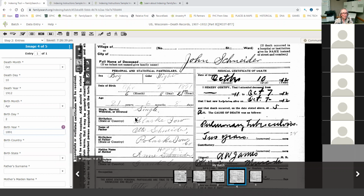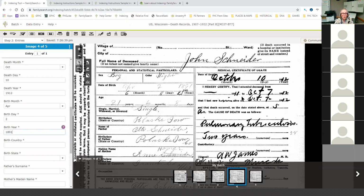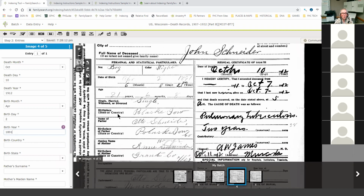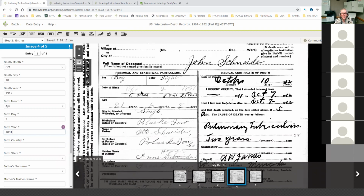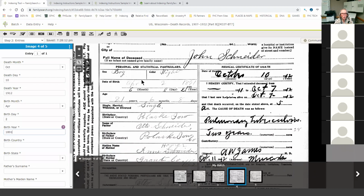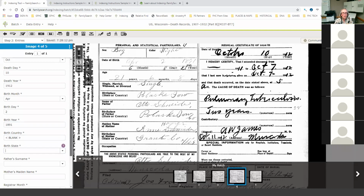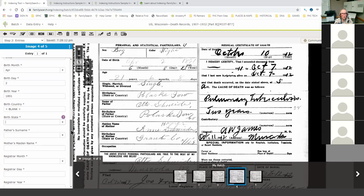1891. And then I'm going to look for the birth country. So down here it says state or country. And the birthplace is, so this is a county. Pulaski, Iowa is a county and a city, so I'm not going to put anything in for the state because I cannot assume that Wisconsin is the state. So it says state or country. So it's right, Pulaski, Iowa. So the birth state, I don't know the birth state either because it's not written here.